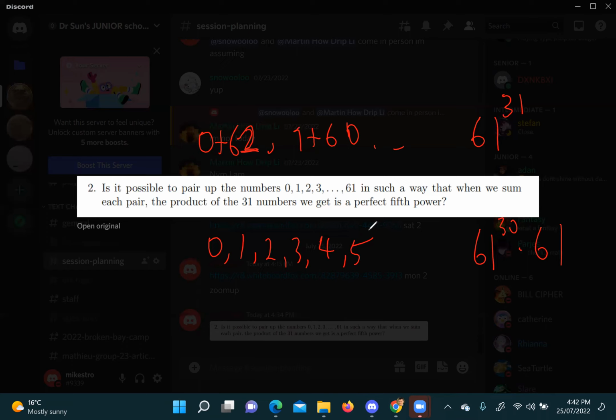For the 0 to 5 case, it's impossible. That's all I know. The 0 to 5 case is impossible to get the perfect power. Why is that?